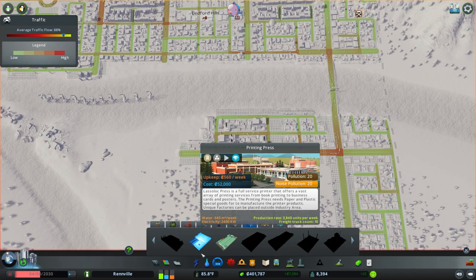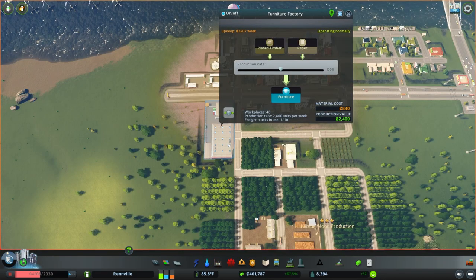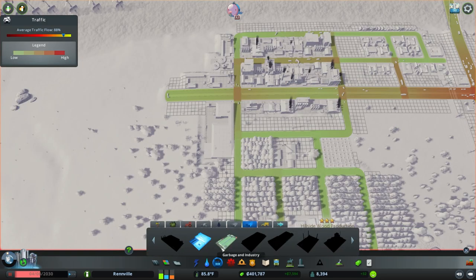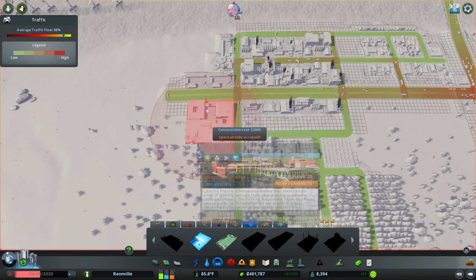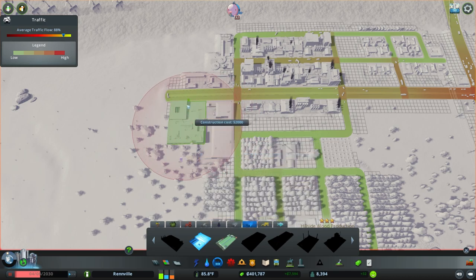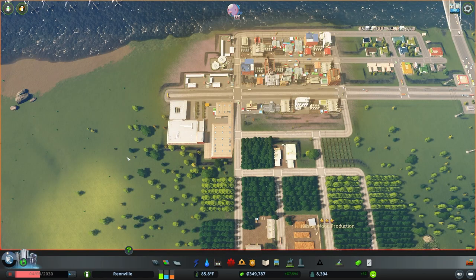Paper and plastic. This is a furniture factory, which takes paper and timber and makes furniture. This is a printing press, which takes paper and plastic and makes paper. Books and whatnot. Well, we're just going to stick that right there.